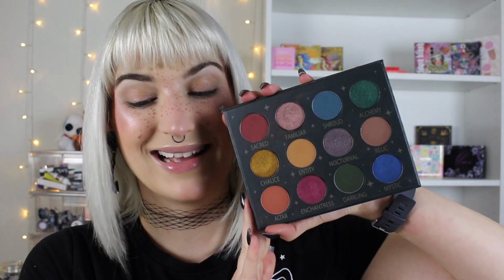The most recent palette is the Arcana. This came out a few months back. And man, oh man, I love this. It's grungy, jewel-toned goodness. I love the variety of mattes versus shimmers on this palette. It's evenly divided with that. I feel like the tones just complement each other so well. The green and the pink are absolutely the most stunning jewel-toned shimmers ever. I love this palette.